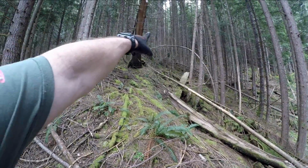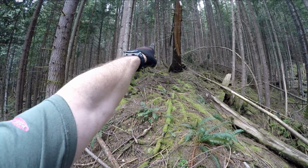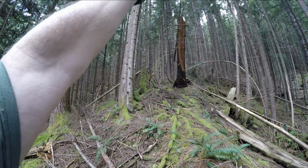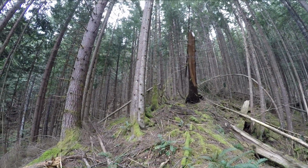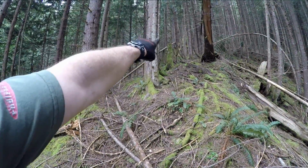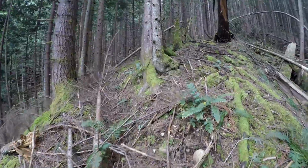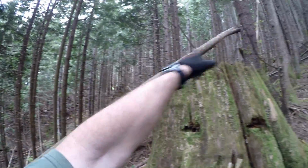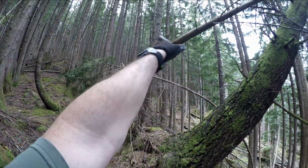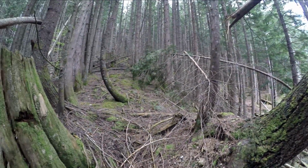Got the arch tree held by the snap off. We got this broken tree with the top end of a tree nicely balanced on it. Look at that. And beside it, again, the heavy end draped over a stump. Got the snap off holding this piece, nicely balanced right on there.